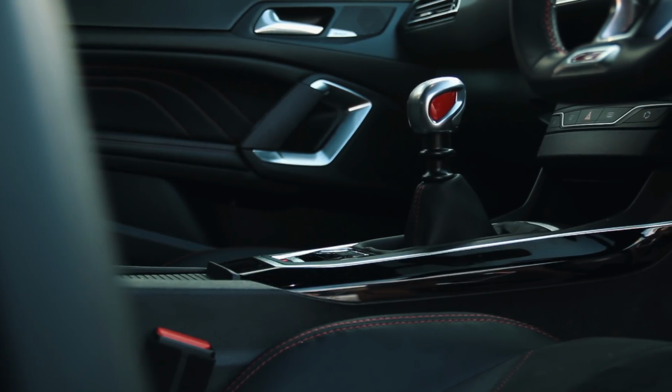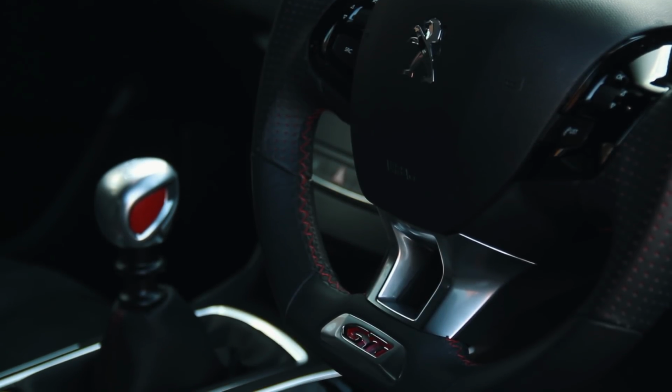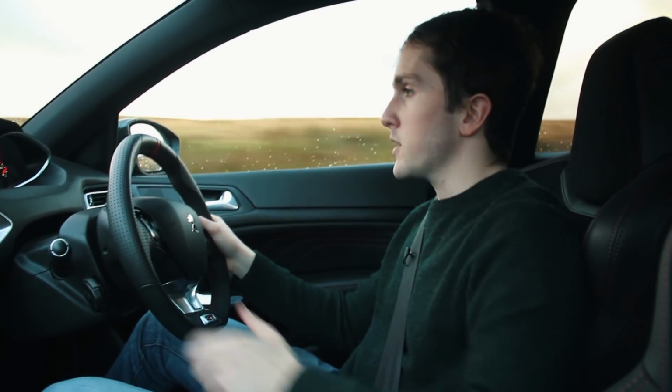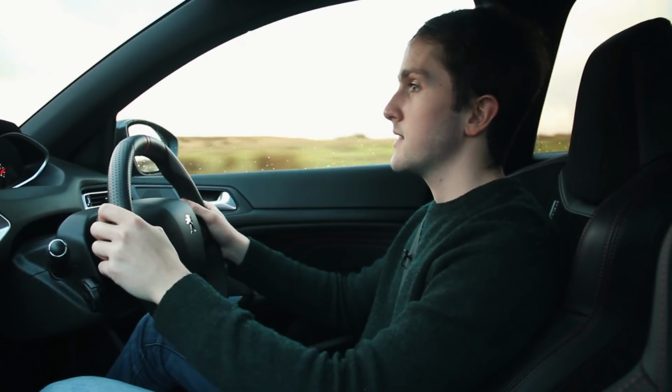Gearbox is a 6-speed manual. It's very light, but very slick and really nice to use. And the steering, it's electric, and it's quite light, but it's heavier than in the standard 308. And as I said, you can give it a bit of extra weight by pressing the sport button down there, but it's light but precise.